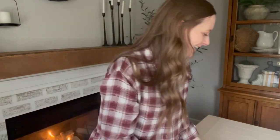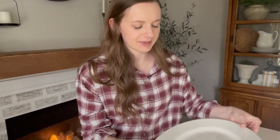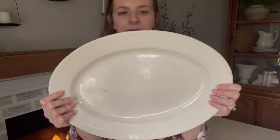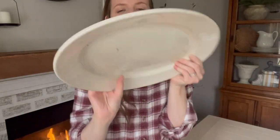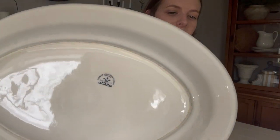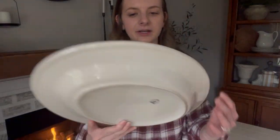We still have quite a few pieces to go through. I got this. I know they took the sticker off, but this was $12. Just a simple ironstone platter. Has some pretty crazing on it. And this is Homer Laughlin. I never knew that Homer Laughlin china was ironstone. I Googled that, so that's fun.